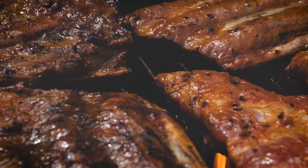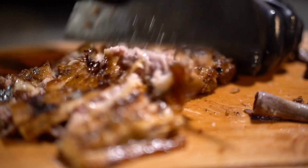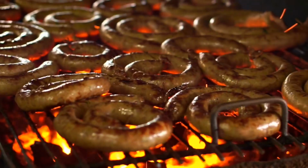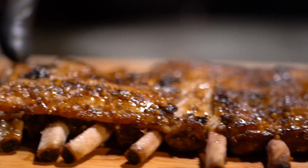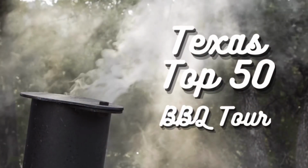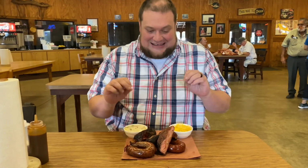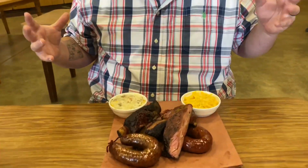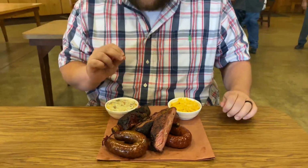Welcome to the Texas Top 50 Barbecue Tour, where we travel all over the state to eat incredible Q on the Texas Monthly Top 50 list. We're starting this meaty journey at Kreuz, a 120-year-old German barbecue joint in Lockhart, Texas. Look at this masterpiece of a plate here. This is truly iconic barbecue, and I cannot wait to eat it.